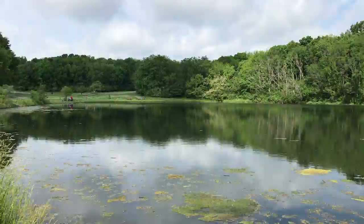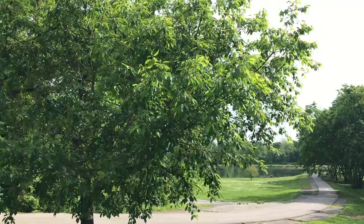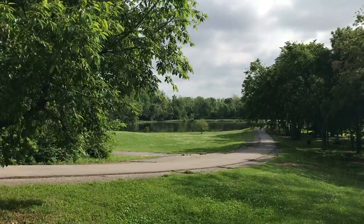Also, some portions of the trails tend to be overgrown, so wear appropriate clothing if you wish to venture into these areas. While there is plenty to see in the open areas of the park, the land's true natural beauty lies deep within the trails.